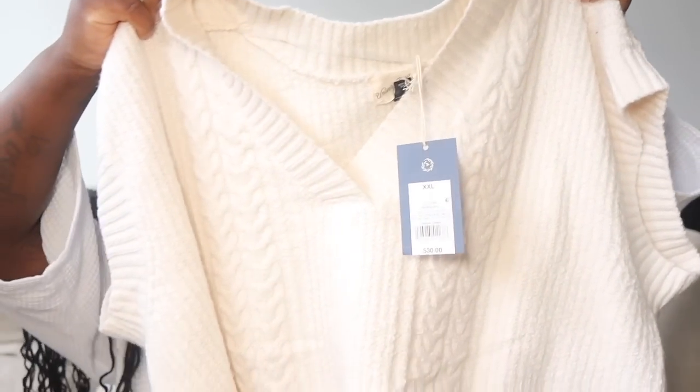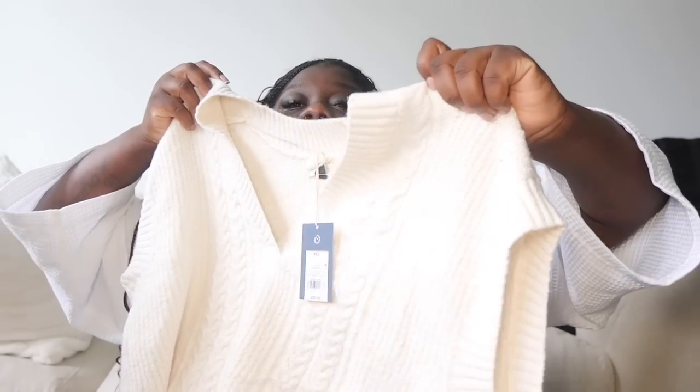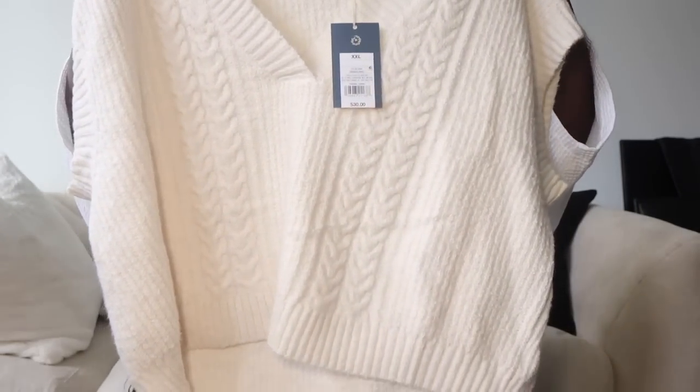It's kind of like a vest. I don't know if y'all can see the print on it. But it is really cute. I think this outfit is going to be so cute. I imagine the top fitting a little oversized and the skirt being kind of tight and short. Maybe with a boot. You see where I'm going? Mm-hmm.